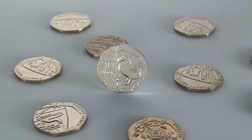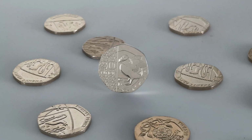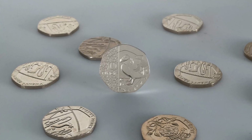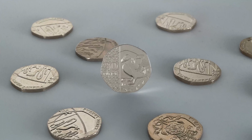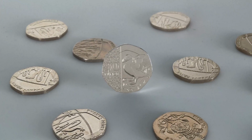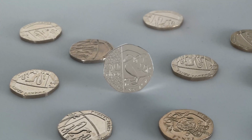The 20p coin is now the home to a lovely puffin, and becomes only the third design to be minted onto our 20p coins since their introduction into our change in 1982. Most of us are used to seeing lots of different 50p's and £2 coins, but this is the first time in a long time to see some of these other denominations change too.